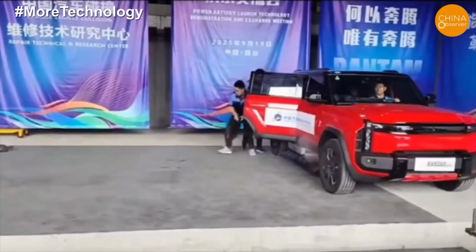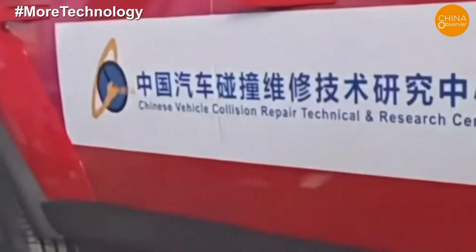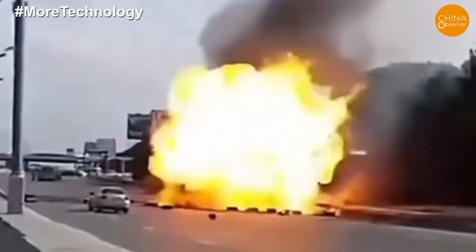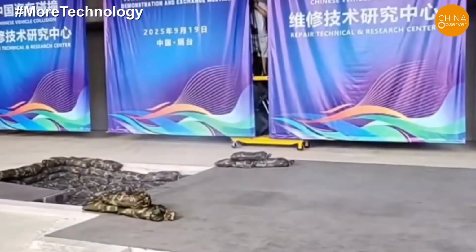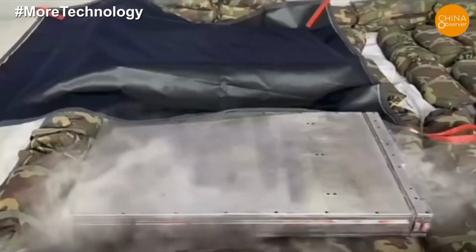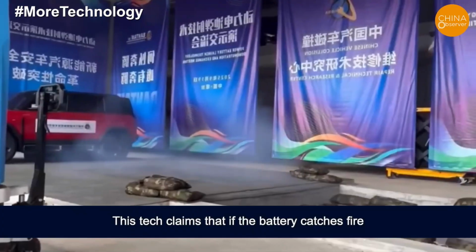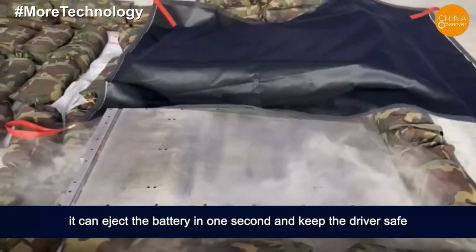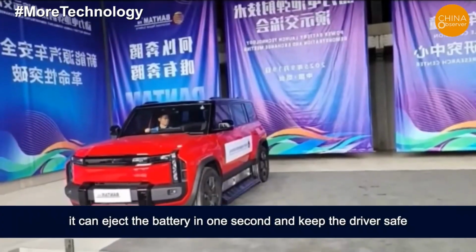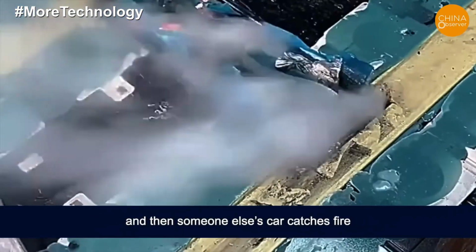The system was demonstrated in a modified SUV, possibly an iCar 03T, by the China Automotive Collision Repair and Technology Research Center. A human operator activates the car, and seconds later a loud bang announces the ejection of the battery into a padded area prepared to catch the burning equipment. Currently, electric vehicle battery fires are rare, but extremely difficult to extinguish. They can reach up to 1,000 degrees Celsius and continue burning even underwater. Traditionally, firefighters must submerge the entire car into massive water tanks to control the flames. This new system aims to isolate the problem, ejecting only the burning battery to be handled separately, reducing the risk for passengers.